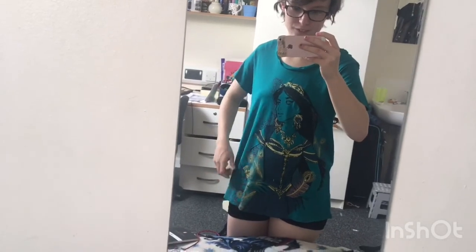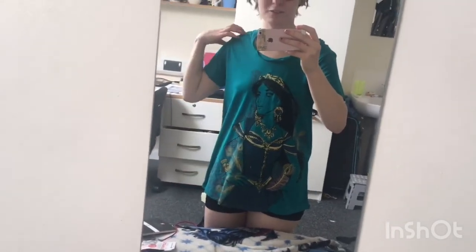I've had this t-shirt planned to be my end of year treat for quite a while because it's been in the window of the Disney shop for ages, and I've walked past it for weeks, and now it's finally the end of term. So I got myself this Princess Jasmine top from the Disney shop, and it was £16, which is quite a bit for a t-shirt, but I know my brother has spent more.